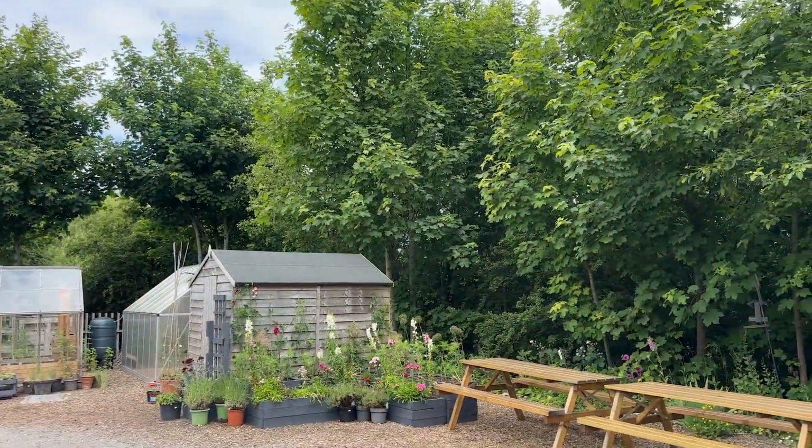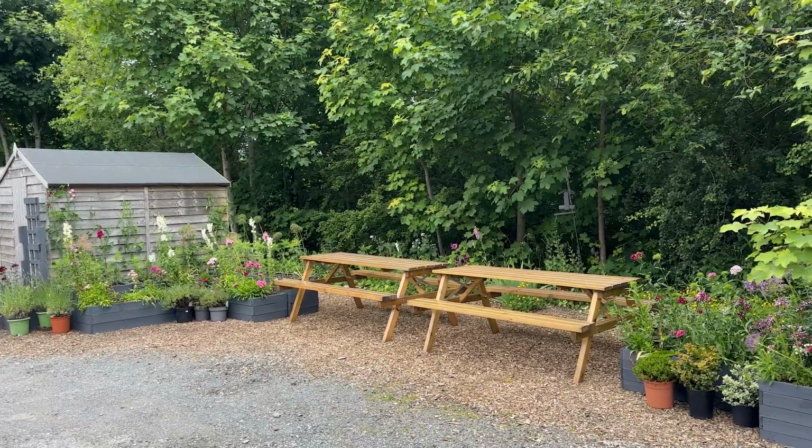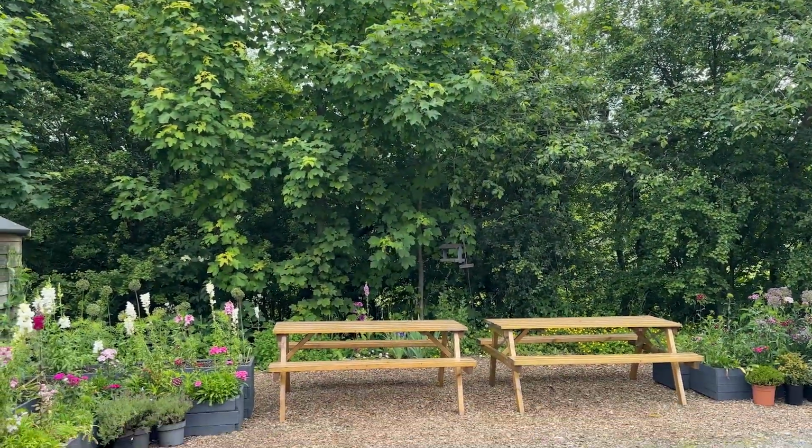So, the picnic bench area. Yes. Yeah, we've not really featured that before, have we? Nope. So what we've tried to do is make an area for the staff to sit out at lunchtime. It's got a bit of shelter from the trees on the riverbank.